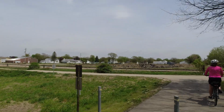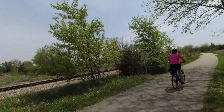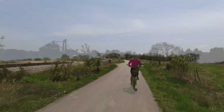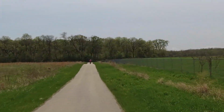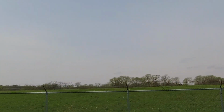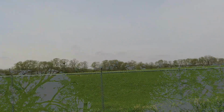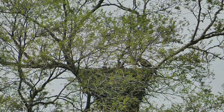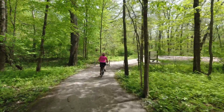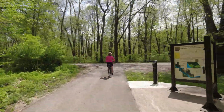And we're back in Clarksville. We're going to head to the Hairy Woods State Park. Julie pointing out the eagle's nest over there. It's a huge one. Well, back to the trailhead here where we parked in Hairy Woods State Park.